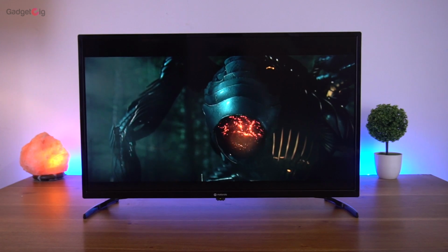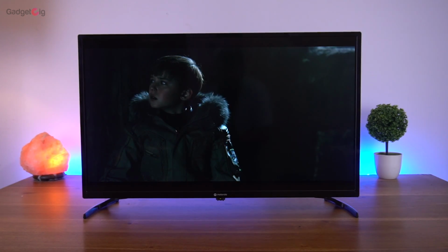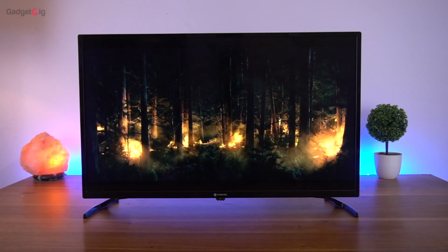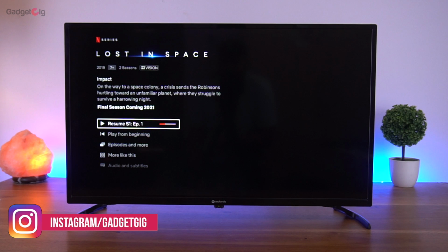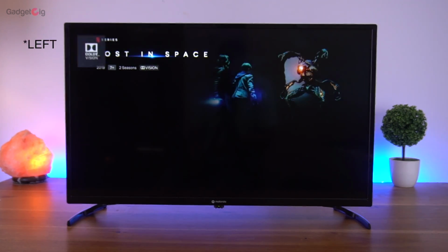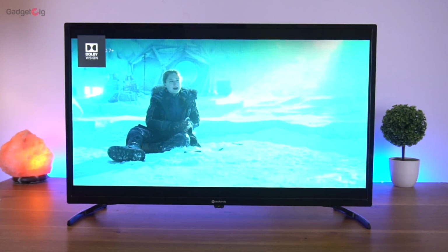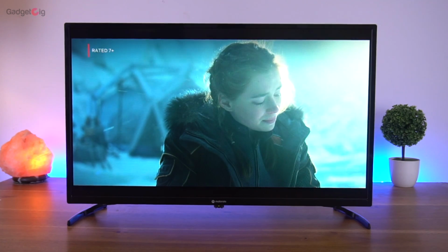Now coming to the most important thing, that is the performance of this TV. I have used this TV to watch content on Netflix and YouTube, and even though it's an HD TV, we found the picture quality pretty good. While watching Netflix, we were able to stream Dolby Vision supported content, for which you get this logo on the top right. This is probably the first TV I have tested in this price range which comes with Dolby Vision as well as Dolby Atmos support.